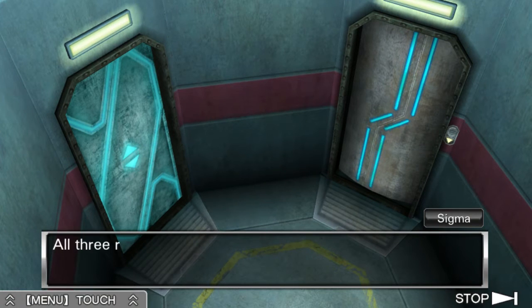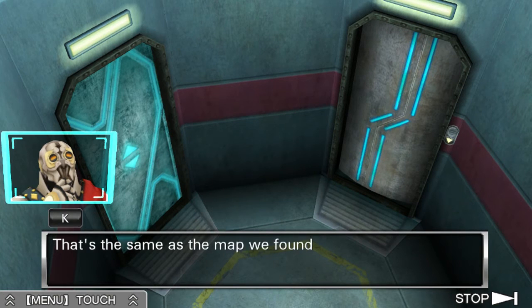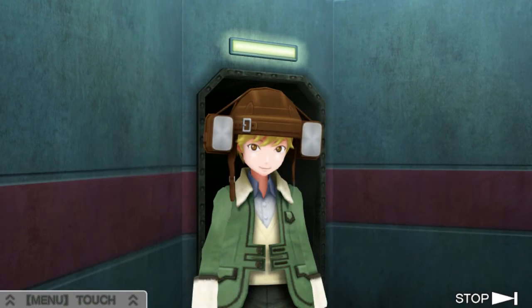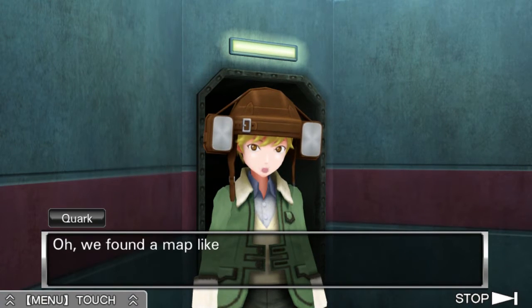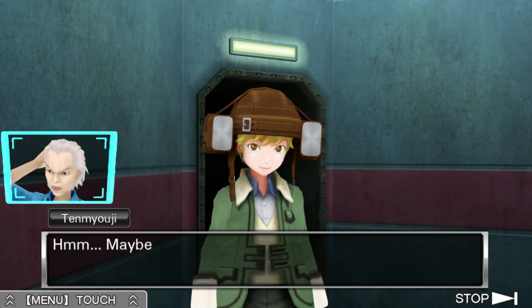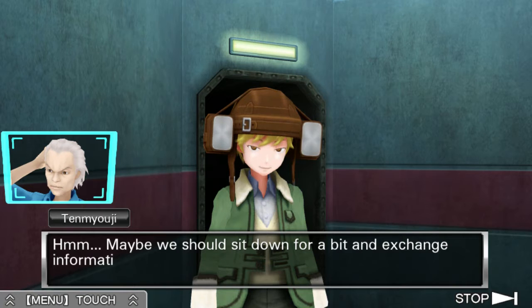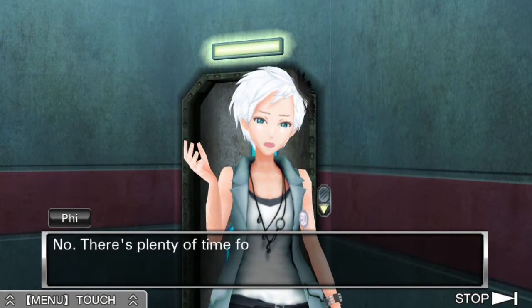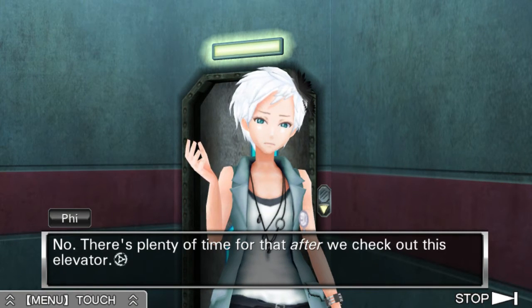I get it. All three routes end up here. It's the same as the map we found in the infirmary. Infirmary? Oh, we found a map like that too. Ours was in the crew quarters. That's so. We found ours in the lounge. Maybe we should sit down for a bit and exchange information. No. There's plenty of time for that after we check out this elevator.